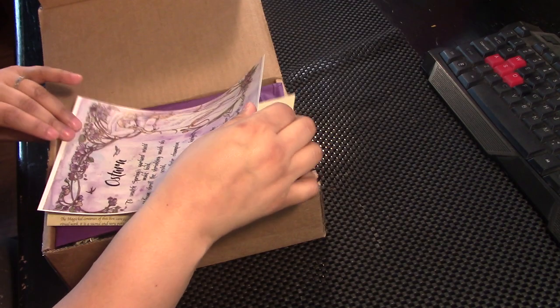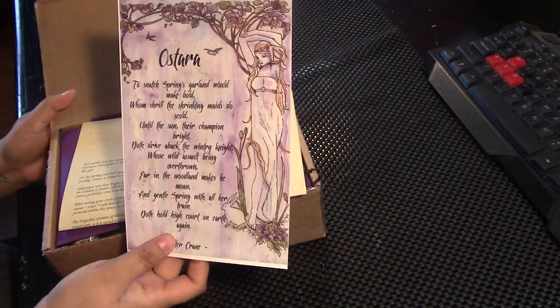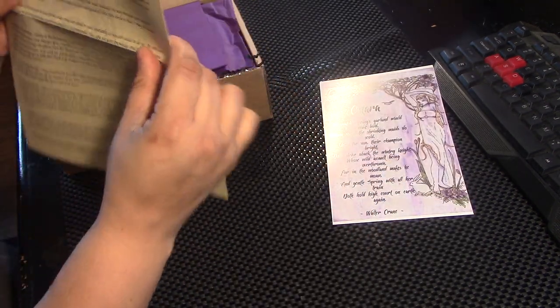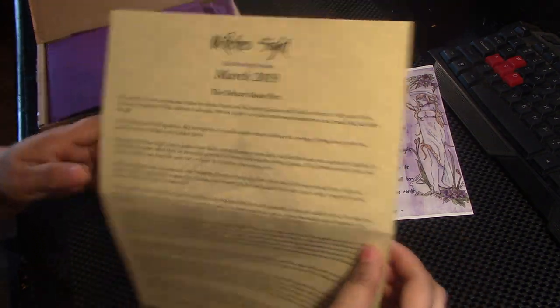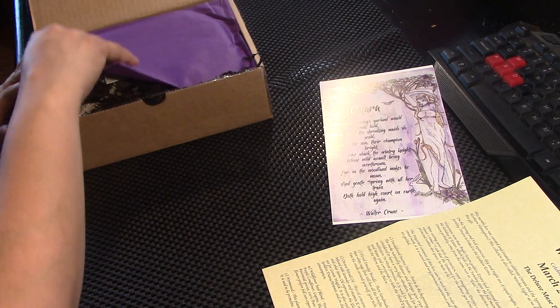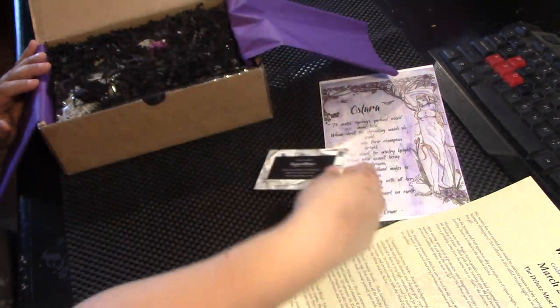Ooh, pretty. There's always an art card. This one is Ostara. Lovely. Ooh, the box smells good. Witch's Sight, Ostara. March 2019, so we'll set this aside because I never read it before. We've got some lovely purple tissue. We've got Christie's card, as always.